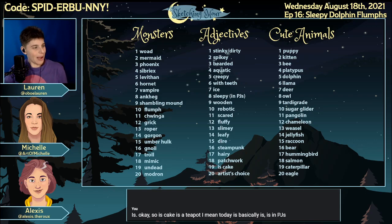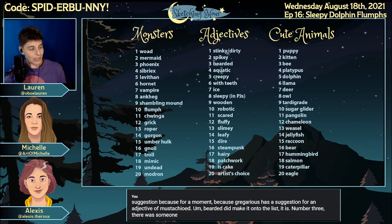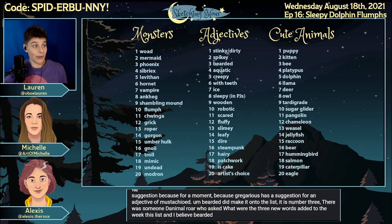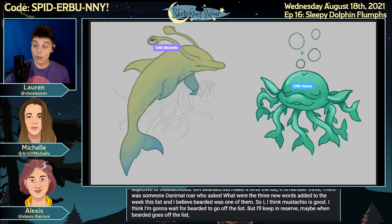Yeah, we can see here for a suggestion for a moment, because Gregarious has a suggestion for an adjective of mustachioed. Bearded did make it onto the list. It is number 3. Danimal Roar asked what the 3 new words added to the list this week were, and I believe bearded was one of them. So I think mustachioed is good. I'm going to wait for bearded to go off the list, but I'll keep that in reserve. Maybe when bearded goes off the list, I will put mustachioed on there.